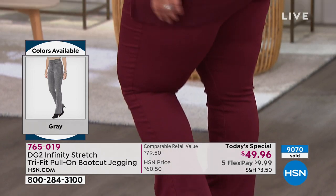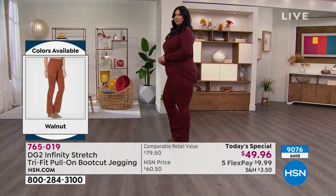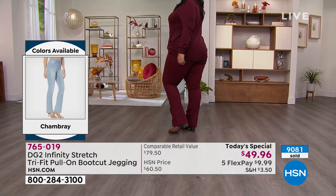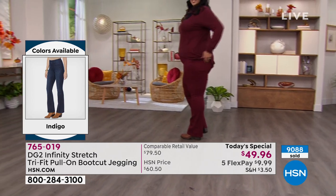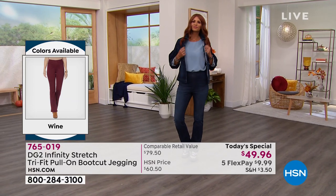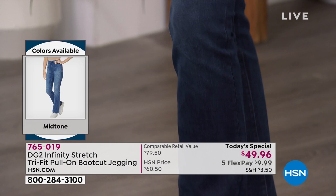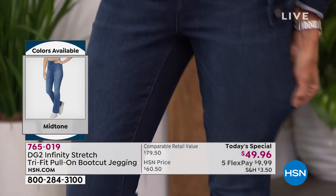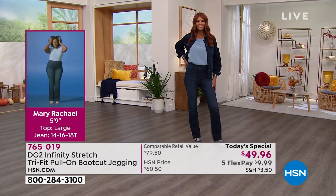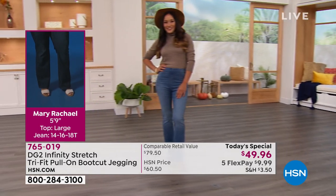Yeah, and you know what? That is why we really had to wait until we got a denim that had such a modernized spandex to it that it would never be out of shape. This is a perfect jean to take with you if you're going to the family for the holidays. Dress it up, make it casual. It's your favorite silhouette. It's the boot cut. But now you've got infinity stretch, and I would almost say infinity memory as well.